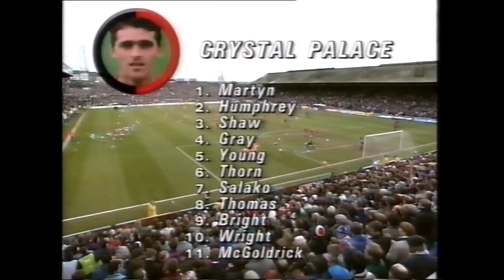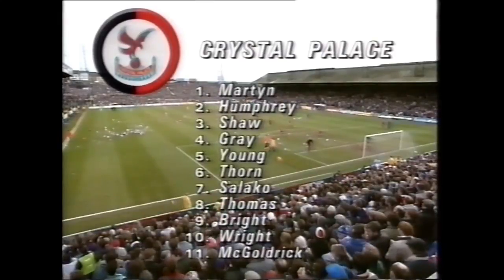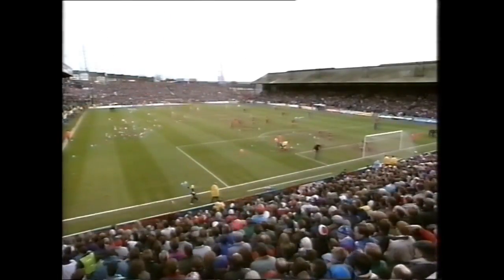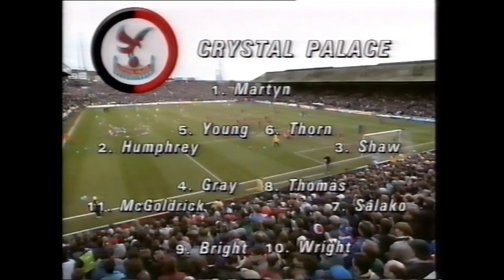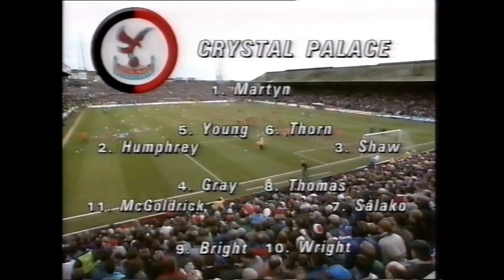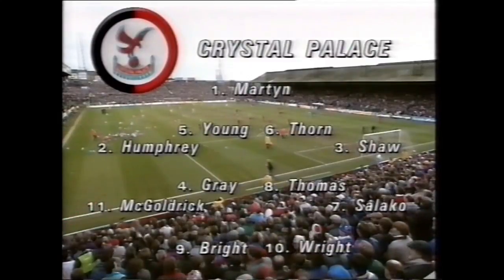And 11, Eddie McGoldrick. So important the skipper, Jeff Thomas, passed a test on a hip injury this morning. Power in the midfield alongside Andy Gray. Trickery down the flanks from John Solarco and Eddie McGoldrick. And goals, of course, are the business of Mark Bright and Ian Wright.